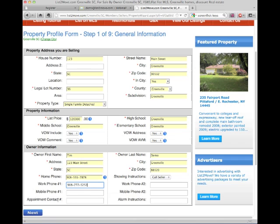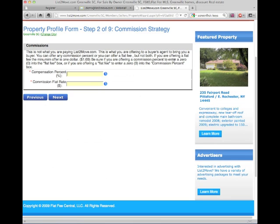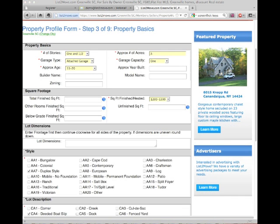I'm just guessing at some of these things. I'm going to hit the next button to go to the second page. Page 2 of 9 here. Commission percent, I'm going to offer say 2.5, and 0 on the flat fee. These are little mouse overs here, but that's what I'm going to put down for commission. We're going to skip over the rest from here, and we'll pick it up on the public remarks.